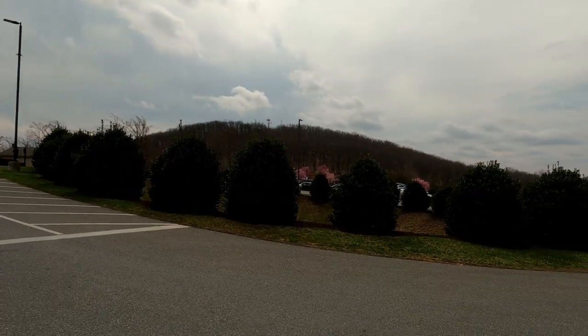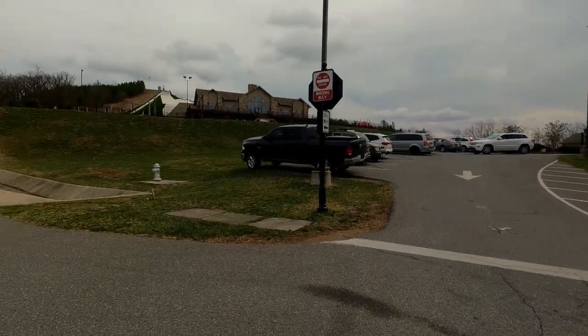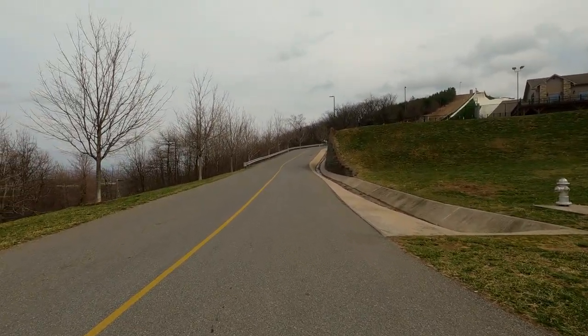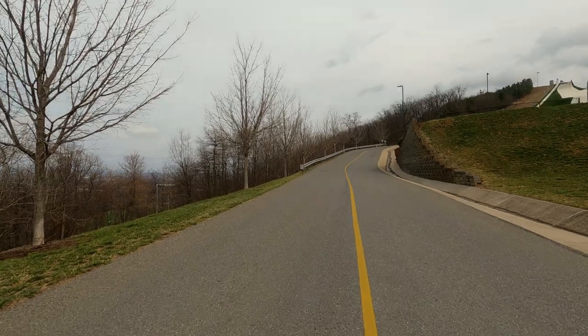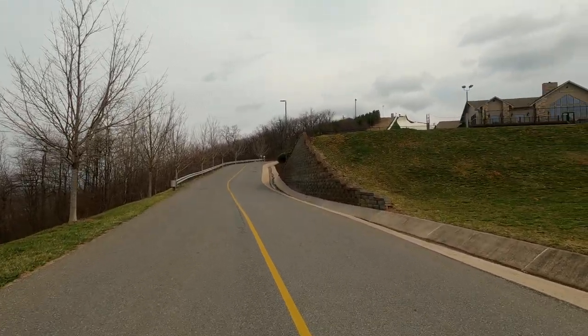You're always going to find a parking space, but plus, my car's brand new. I don't want to risk it for anything. So when I go to the grocery store, you'll see my car on the other side of the parking lot as far away from everybody as I can get, because I don't want somebody hitting me in the parking lot or anything.